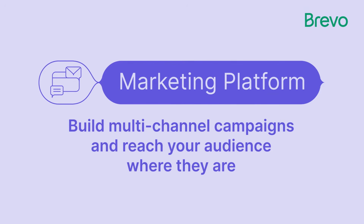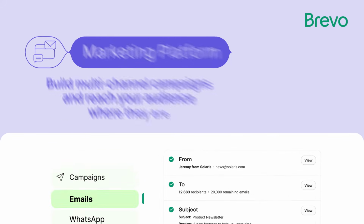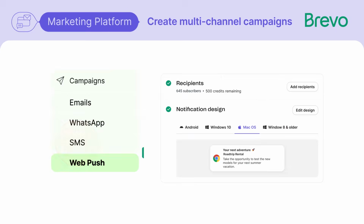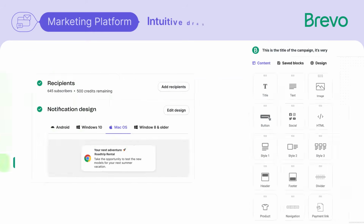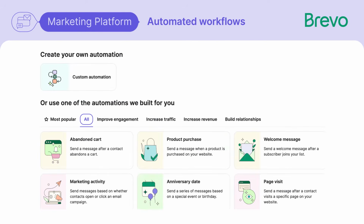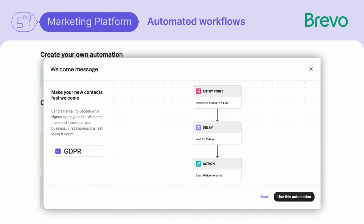Use the marketing platform to build multi-channel campaigns and reach your audience where they are. Create professional emails, WhatsApp, SMS, and web push campaigns in a snap. Our drag-and-drop editor and pre-built templates make it easy. Then nurture your leads with automated workflows to simplify every stage of the consumer journey.